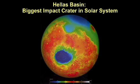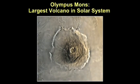This is 2,000 miles across. If you happen to be on Mars when this impactor hit, it was a really bad day on Mars. This is Olympus Mons. This is bigger than the state of Arizona. Volcanoes are important because volcanoes produce atmospheres and they produce oceans.